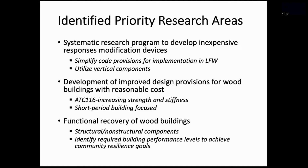Thanks, Larry. Thanks, John. And good morning or good afternoon to everybody who's here. The second bullet point was really derived from another research opportunity that Bill Holmes mentioned this morning. And that was as part of the ATC 116 project that we were involved in. We've taken a really hard look at short period structures and what affects their collapse resistance and their performance. And for light frame wood, it was very apparent that one of the key performance indicators is just really brute strength of the structure, kind of a ratio of peak capacity to building weight.